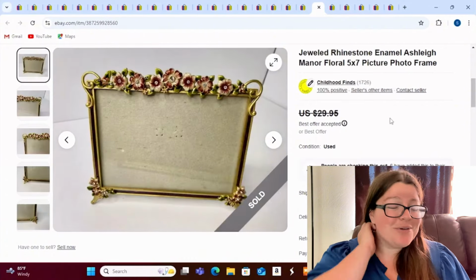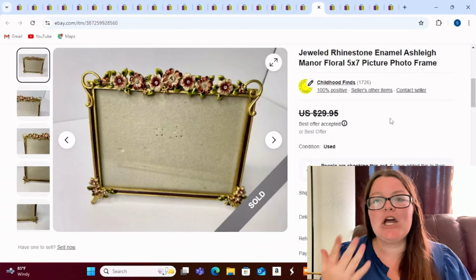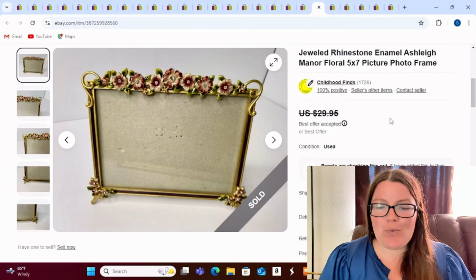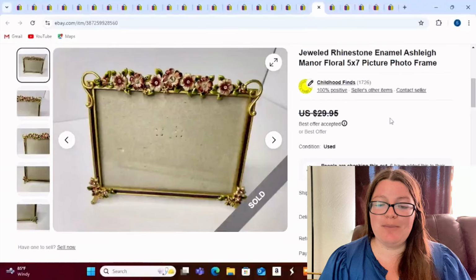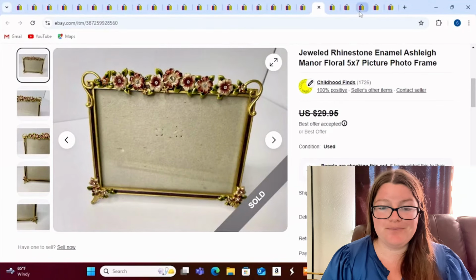This is one of those frames. I had well over 20 watchers, and I just was like, come on, someone buy this darn thing. And I got a bunch of low offers, but this finally sold for best offer of 25. I got it at a yard sale for $1, and it's a jeweled rhinestone enamel Ashley Manor floral 5x7 picture photo frame.